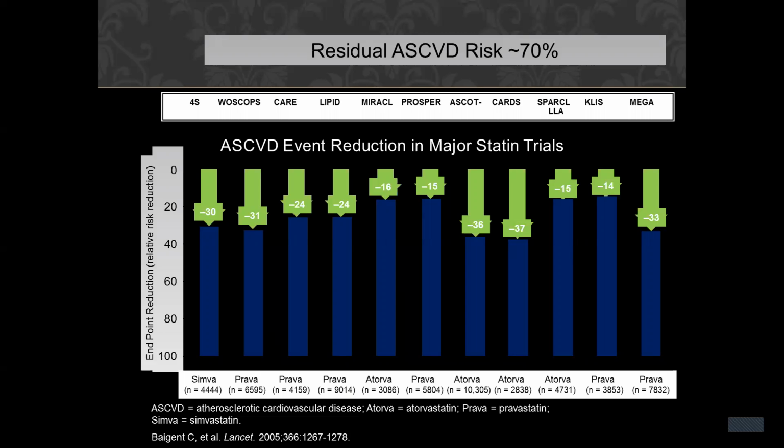So these are trials that included simvastatin, pravastatin, and if you notice, probably at very different dosages, atorvastatin at different dosages, because you do see the event reduction in these major statin trials. Statins reduce LDL cholesterol anywhere between 15 to 50%. So 50%, that's Crestor, close to 50% at least. So you notice the 15% reduction in LDL cholesterol. That is equivalent to a 15% reduction in cardiovascular events. And that is very important.